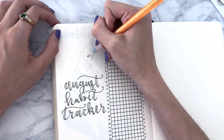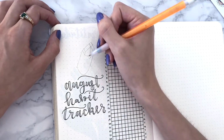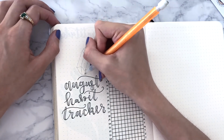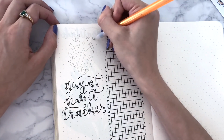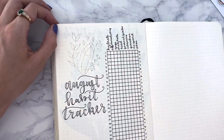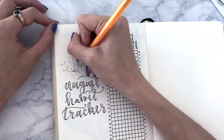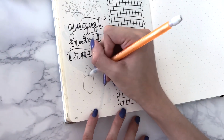After drawing out all those lines, I'm just adding some doodles on the top and bottom of the title and keeping up with the same crystal and plant theme here. I really like how this page turned out and how it looks a bit more minimal and simple than my usual habit trackers, so I'm really excited to give this page a try and see if it works better for me than the usual ones that I do.